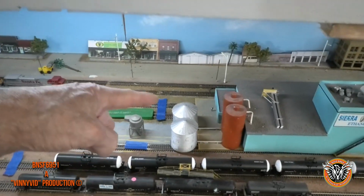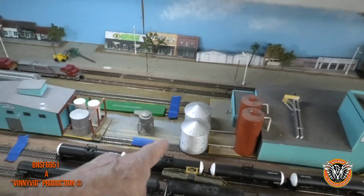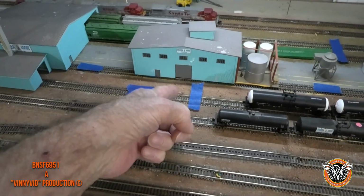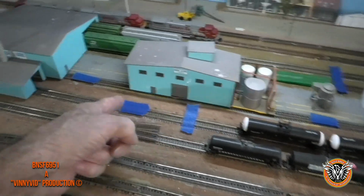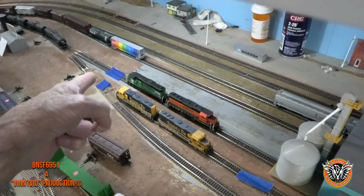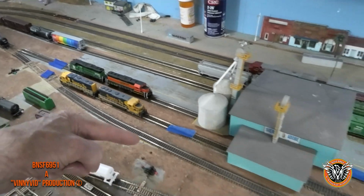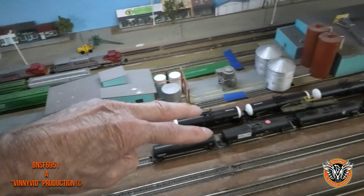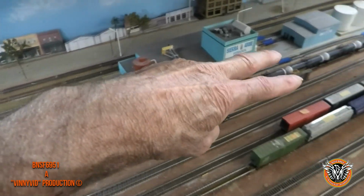And you see all these little pieces of blue tape. That's going to be this track right here with the blue tape. It is going to come out up to here, so that track runs all the way back to here, so that turnout will be coming out, and instead it'll be doing this, and the turnout will be here, and that will be the tanker unloading or loading facility.